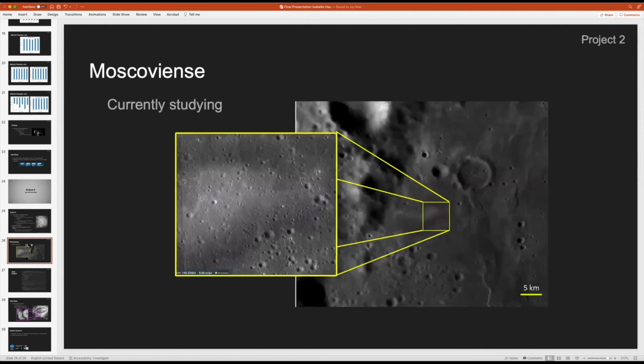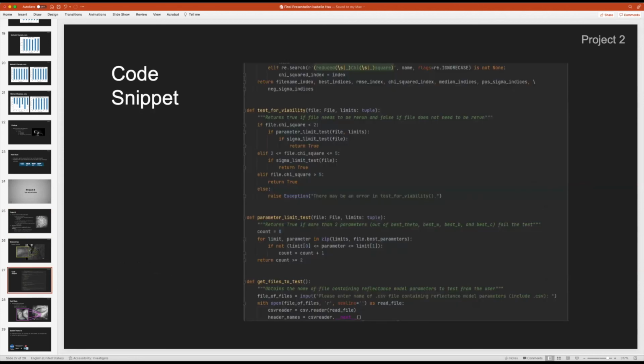This is the region we are currently studying. It is called Muscovine. Next slide, please. This is a snippet of the code I wrote to study this region. Next slide, please.